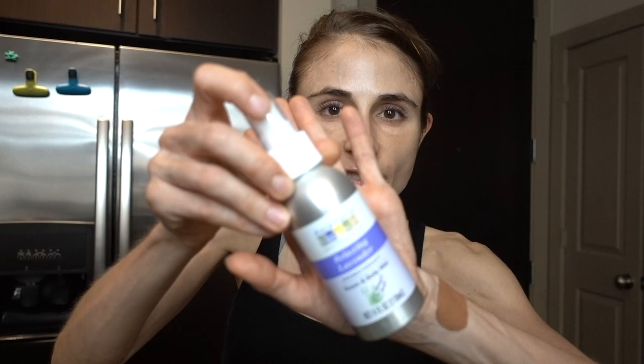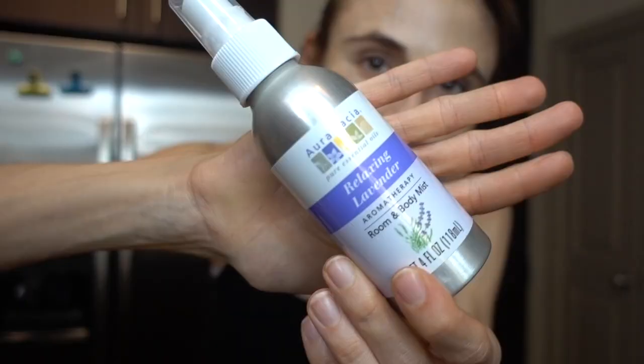My Auracacias have been out, so I got another one of the relaxing lavender. I like to spray these on my pajamas at night before I go to bed, or on my linens in the room. I just think they smell nice. So I got the lavender one, and then I'm really excited to try the invigorating ginger mint. And, you know, I also enjoy my candles, so I'm really excited to try these.